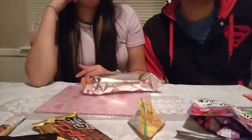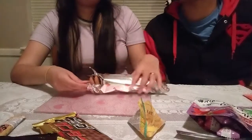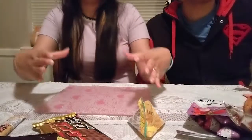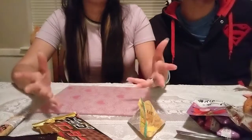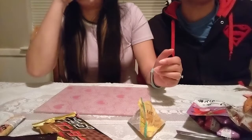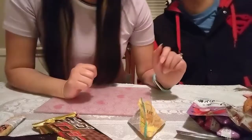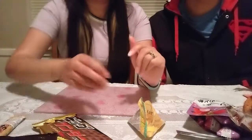I like them. All I can think of really is those Danish cookies, just without the sugar on top. Those European tin cookies you get around Christmas time and stuff. It tastes like one of those. But yeah, that's good. I could probably eat the whole thing. So I almost feel like that's a 5 out of 5 for me. That's dangerous. All right, next one.